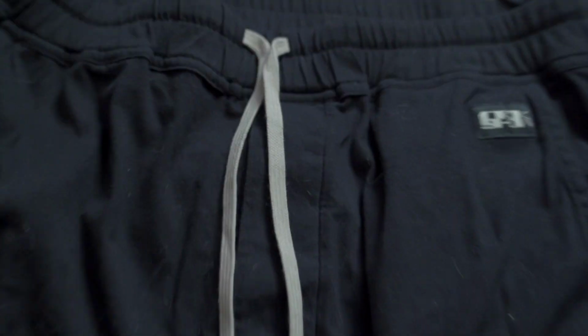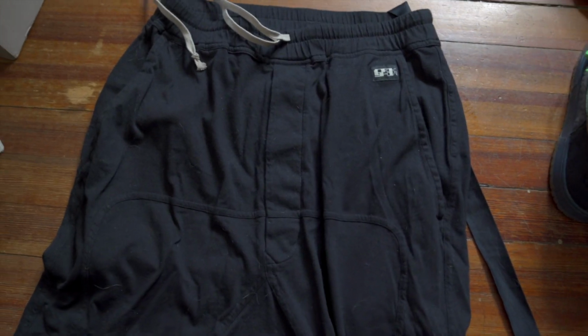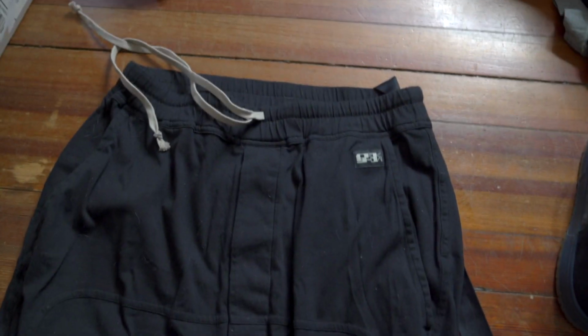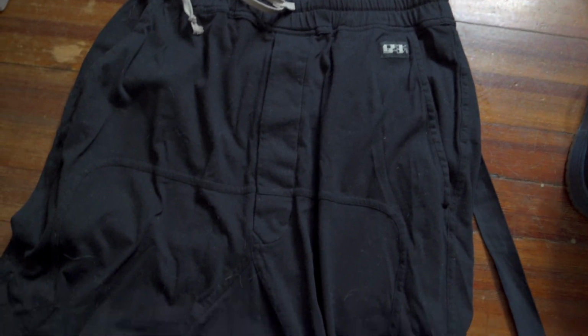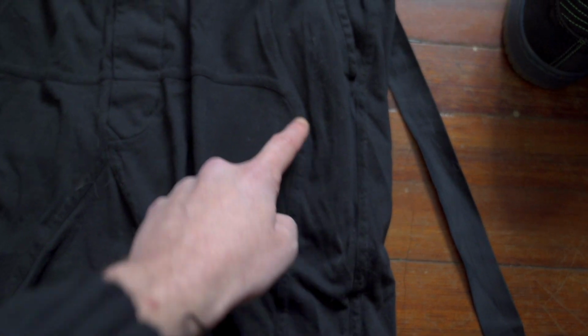Another classic Owens-ism here is the elasticated waistband with the drawstrings. They're really, really long drawstrings. They hang down. It's another iconic piece of the design. And one thing that's actually specific to the prisoner silhouette that these are, the big change is this seam right here. So it's an extra little bit of detailing that makes it really interesting, gives it a unique look that's just slightly different from a normal pair of joggers.